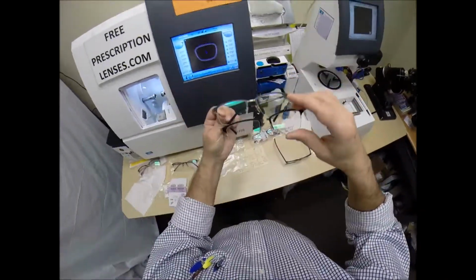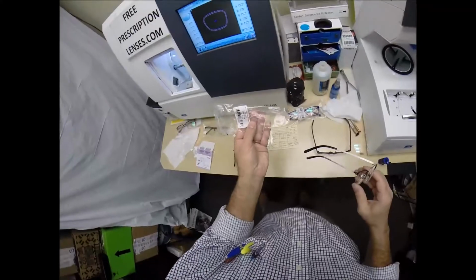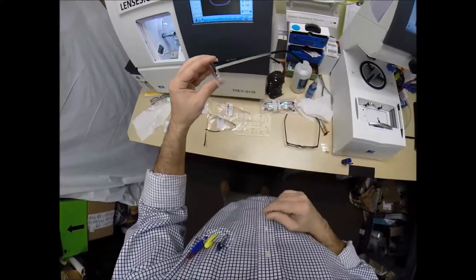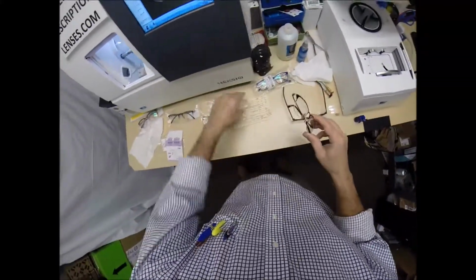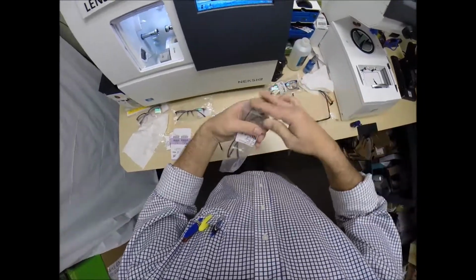So that's the difference in those, and this is a 53 eye size as well. This is also the model number 10, color 1. Aluminum, very lightweight, very strong, hypoallergenic. You will never have an issue with these frames. Reacting with your skin, that is.